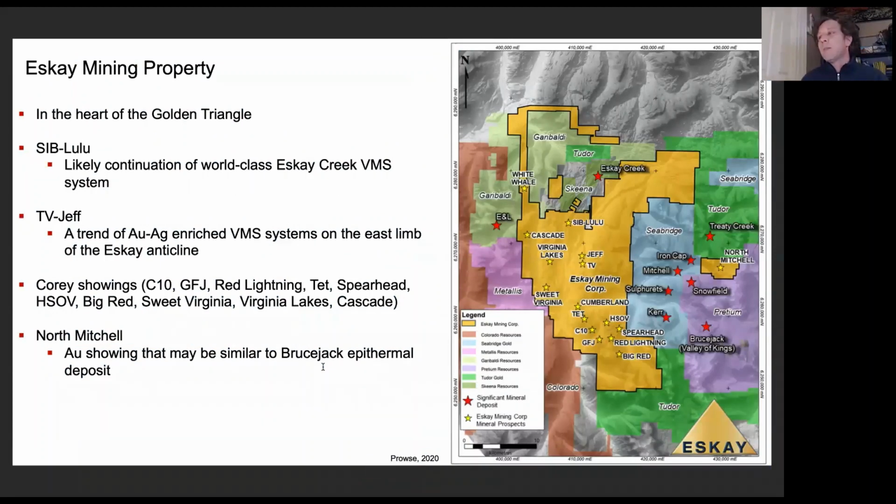But let's talk about Eskay Mining's property. That's outlined here in gold. It's in northwestern British Columbia in the heart of the Golden Triangle. We have several notable mineral deposits surrounding our property, foremost of which is Eskay Creek right here, which is a world-class VMS deposit. We also have Garibaldi's E&L deposit. This is a magmatic nickel copper deposit. Seabridge Gold's Iron Cap and KSM deposits. These are gold-rich copper porphyries. And then we have Bruce Jack, Valley of the Kings, which is an epithermal, and then the Treaty Creek deposits up here are VMS deposits.